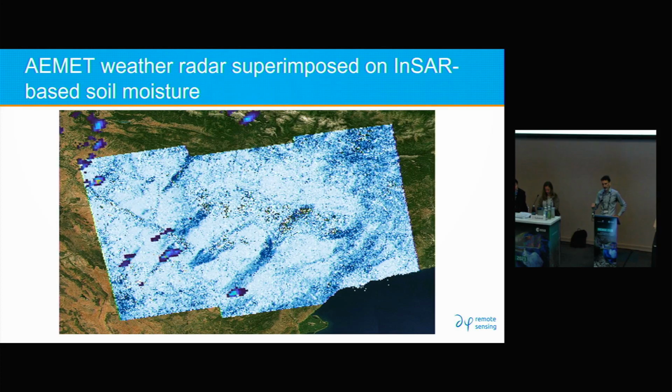On the bottom you see my soil moisture product, and on the top you see the weather radar of the hours just the afternoon before the acquisition. The acquisition is in the evening, and in the afternoon there were these storms. This is another way of trying to validate these spatial patterns, which are otherwise very hard to validate, so land surface temperature or weather radar. I don't know any other way to show this on this scale.